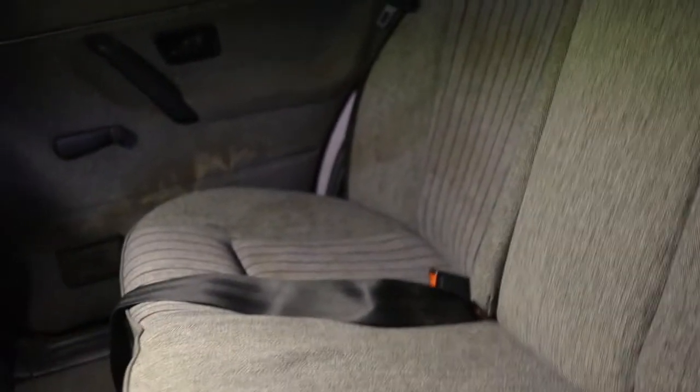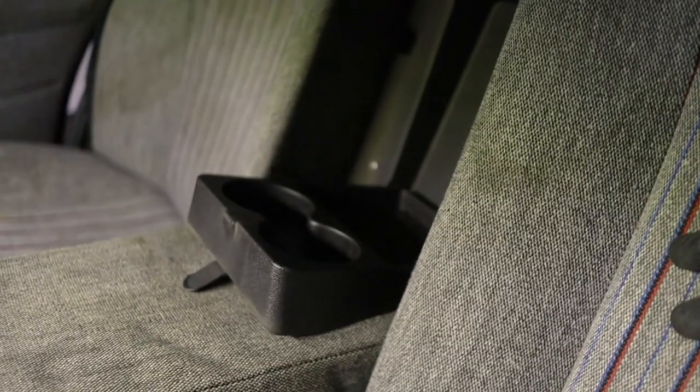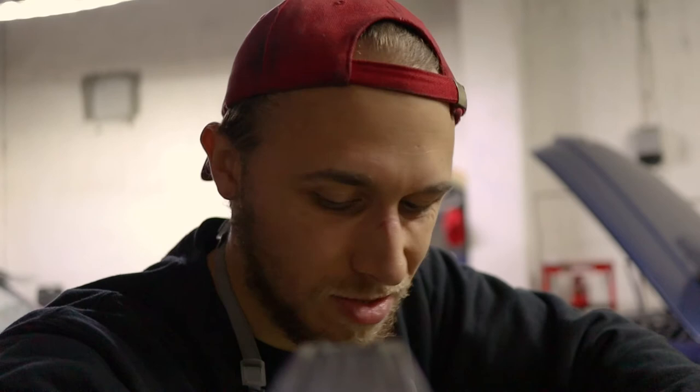Check this thing out. There's an armrest in the back and cup holders. I've never seen a cup holder in the back of such an old car. Super cool. I just don't like how the couch looks, but maybe we will re-upholster it to keep the cup holders. I don't know, we'll see.